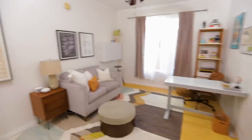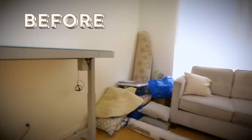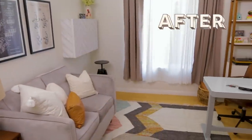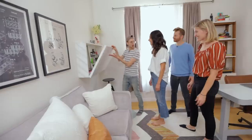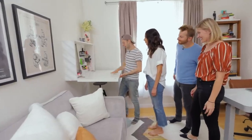Wow, this looks really good. I love it. Yay! Wow, wait, it looks so much bigger. So we have a work area for me, so I'm gonna be, you know, tippity typing away, but also we wanted this room to be functional for you. Okay. So, craft storage. Ooh. And a craft table. Like a Murphy bed, I've always wanted one.